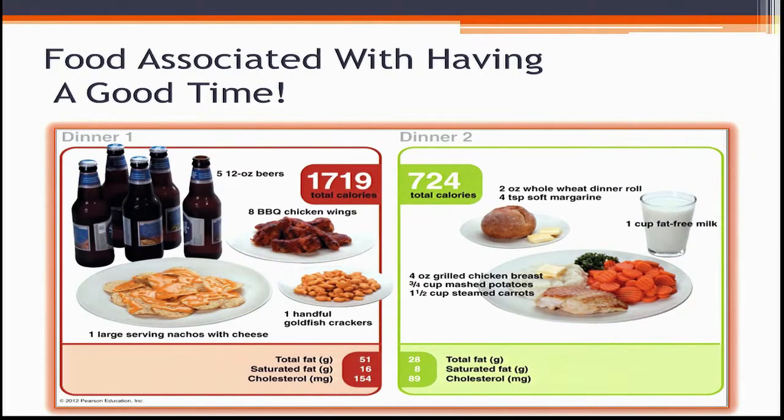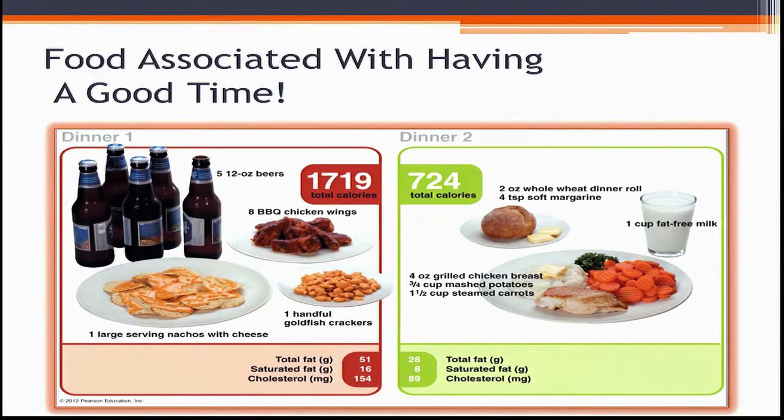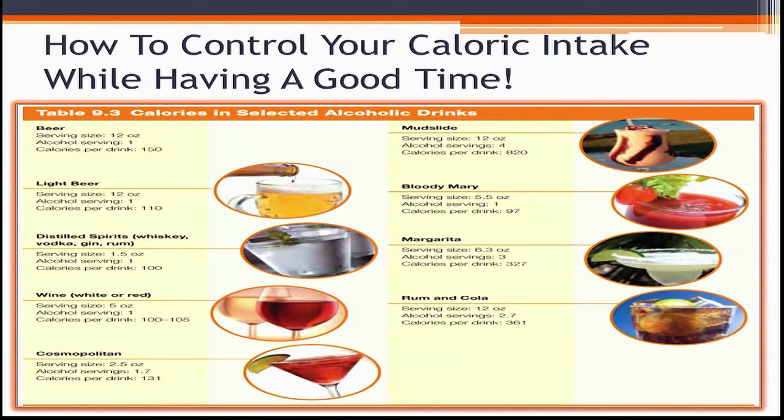So we like to have a little drink here and there, and now we have the NBA playoffs, and everybody likes to have a little drink, but then this is the typical food that comes associated with a beer, and a beer is going to give you 150 calories. So instead of having all of the stuff with the nachos and all of that on the left, you can choose the healthy meal on the right with the chicken breast and fat-free milk. These would be the right choices to make. So what you see there is the different drinks.